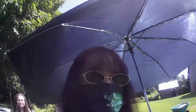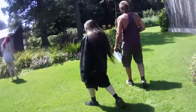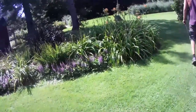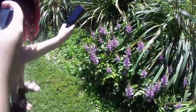So to find a monarch butterfly, we have to go in the monarch area. So let's go locate it. Damn, it's a lot. It must be like a hive. Amazing. Look at all the bees.